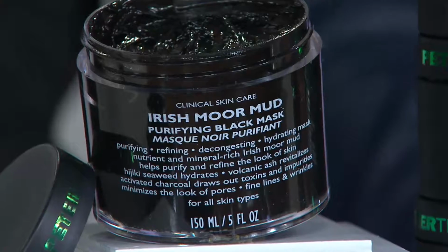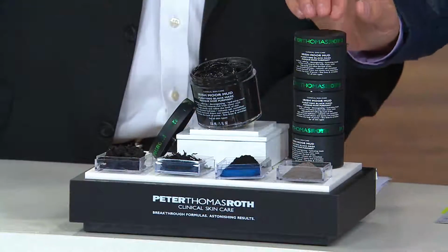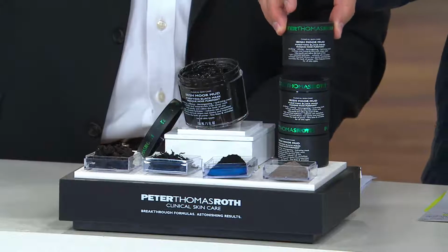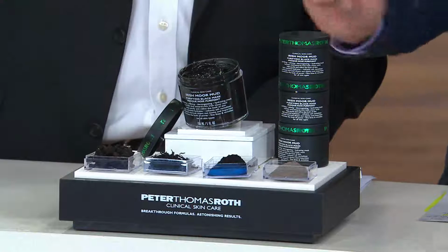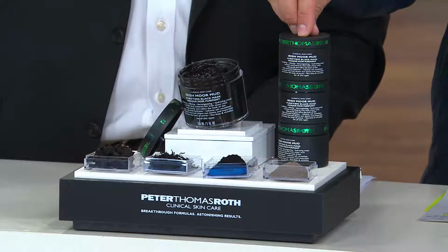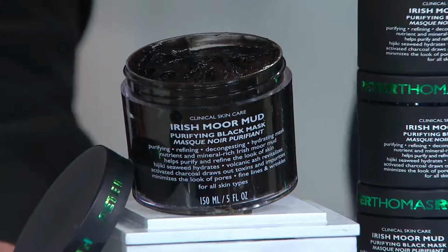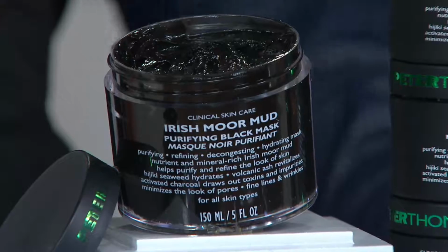It's item A266835, and what you're seeing on your screen is the 5-ounce Irish Moor Black Mud Mask. Now, if you were to go to Peter's own website, you'd pay about $42 for the 1.7 ounce. It would take at least 3 of them to give you what you're getting in the 5 ounce here at QVC. Well, this would be $126. Here, you're getting 5 ounces for $58, or 3 easy payments of $19.33. I don't know, you do the math. For me, I think here at QVC, we always have the better deal.